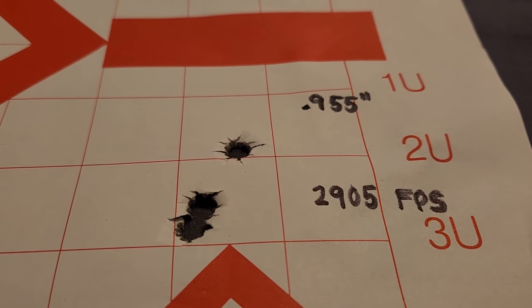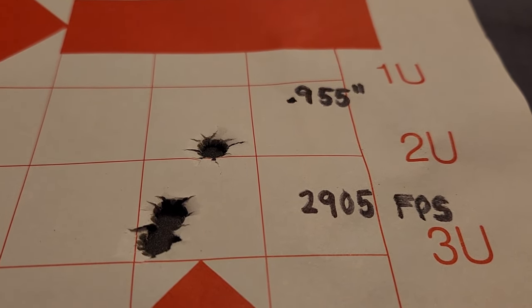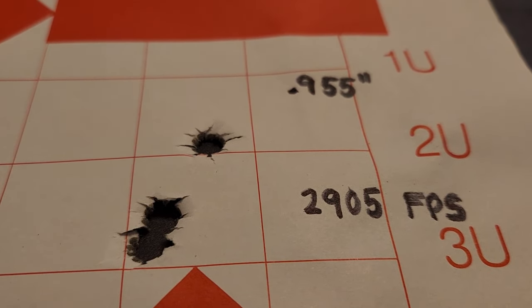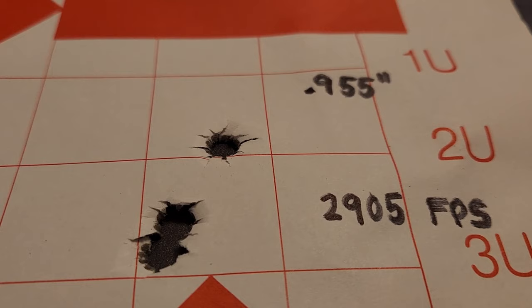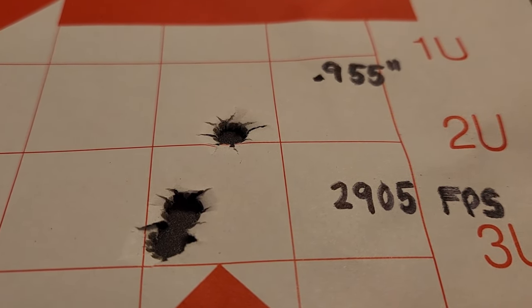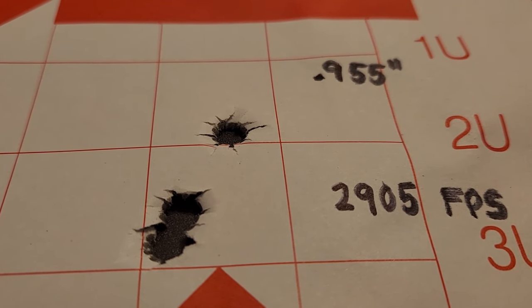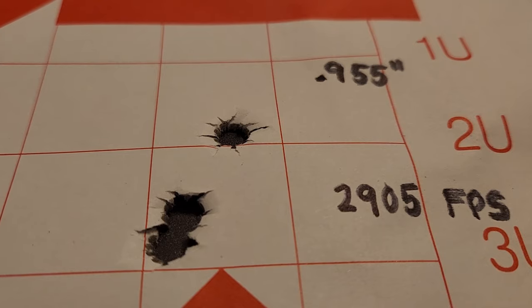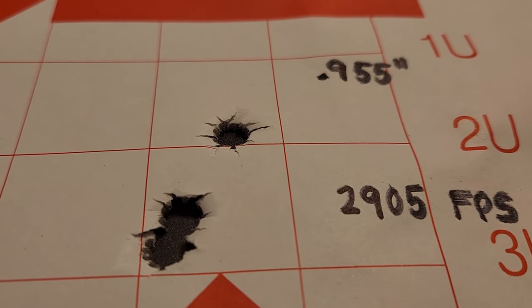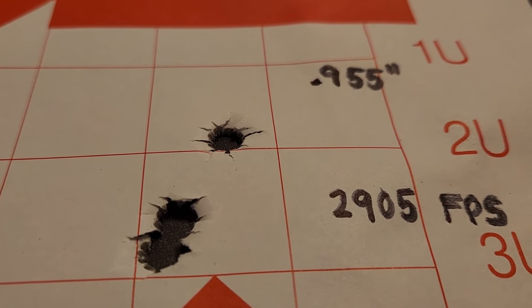Now, 67 grains didn't shoot well. That's not what I'm showing you here. This is 68 grains of H1000. We did get a velocity just over 2,900 feet per second and just barely sub MOA with a 0.955 inch group. Not bad. Obviously, with how his other hand loads are, this combination of H1000 and 180 VLD, his gun just doesn't really care for it that much. So if I was him, I'd just stick with the H4831SC groups.